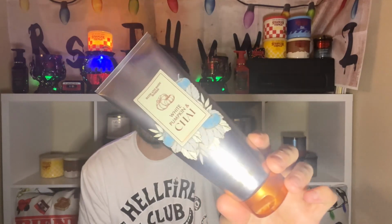Okay, next up, we do have a body cream here. We have white pumpkin and chai. So this ended up going bad on me, so I did have to just go ahead and throw it out. But it had cinnamon cider, spiced pumpkin, and vanilla glaze. Yeah, it smelled a little bad. It had like that weird kind of texture to it.